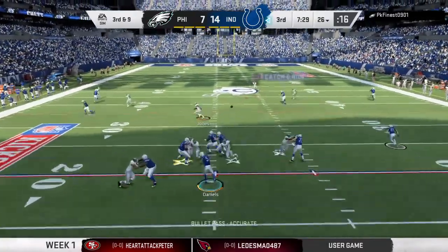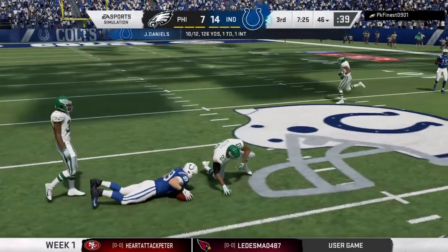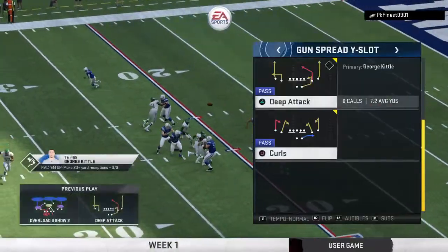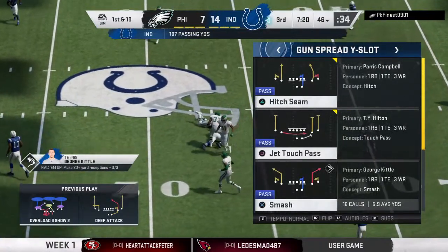From the gun, Daniels. And able to haul it in is Kittle. And they work this well upfield across the 45. It's a gain of 20 and picking up the first.